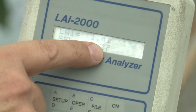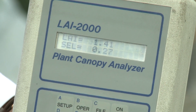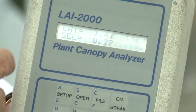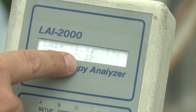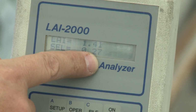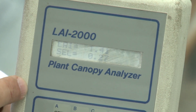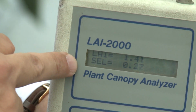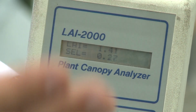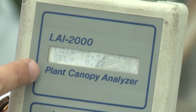which is 1.4. That means for the plants growing here on 1 meter square, if we cut all these leaves and measure them in a destructive way, the total area will be 1.41 meter square per meter square of land or ground. Usually, the leaf area index for most crops and plants is something between 3 and 6 meter square per meter square.